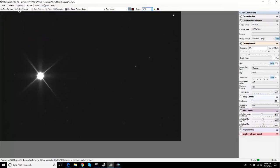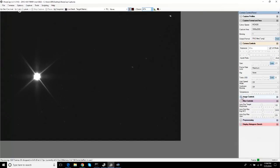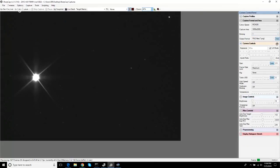What I'm looking for is a way to flip the image. I want to be able to flip it upside down. So let's see, where could this possibly be? It is somewhere here. I just don't remember where. Binning, there's a rotate. No, no. No, flip, there we go. Flip, so I need vertical flip.